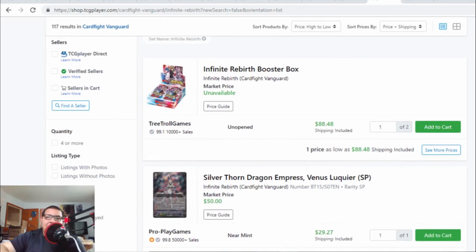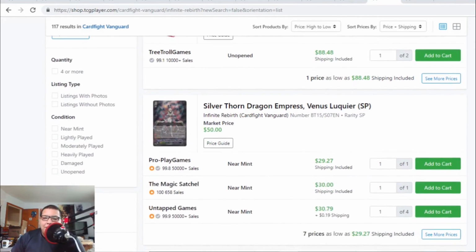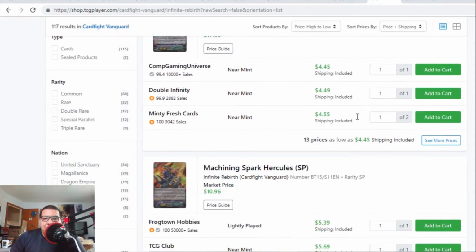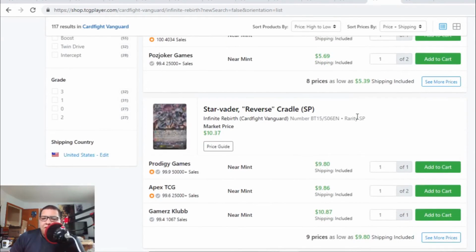Now let's go back to an older set, Infinite Rebirth, the set that came with Glenneos. A lot of cards in here are actually a little bit pricey, mainly the SP cards. Venus Liquiers, the SPs are $30 each, which is actually pretty good because before they were like $50, so they went down a little bit, which is great.